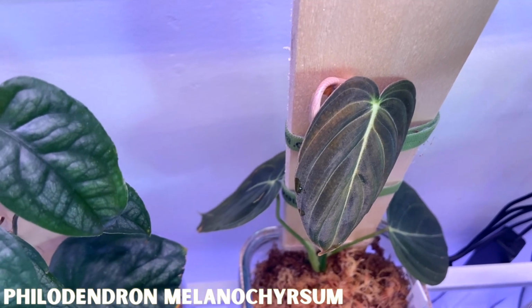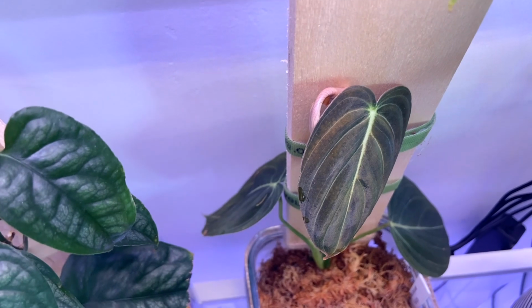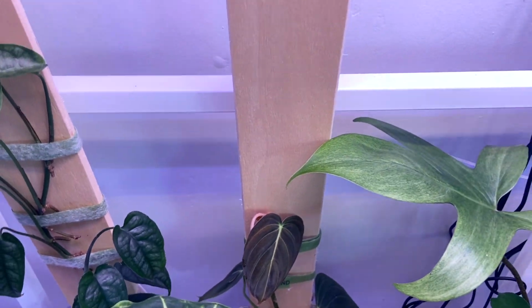Also on a plank is my Melanochrysum. It just put out this newest leaf and there's another new leaf actually hiding behind it. So this one is quite a bit smaller than the leaves that the plant came with when I first got it. So I'm hoping that by putting it on a plank, it can attach and grow some bigger leaves.